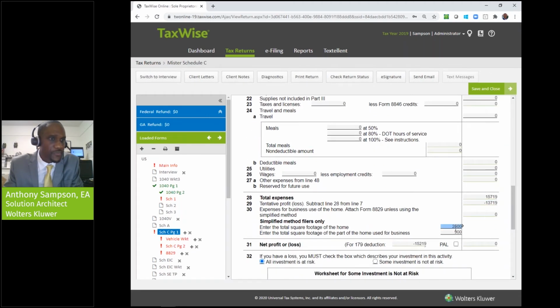Now, when we use a simplified method, losses can't go through. So for the 63% of you individuals that said yes, that you use the simplified method, you want to consider using the more detailed method using Form 8829. And the reason why I say that, if the client has a loss on their return, there's no carryover.